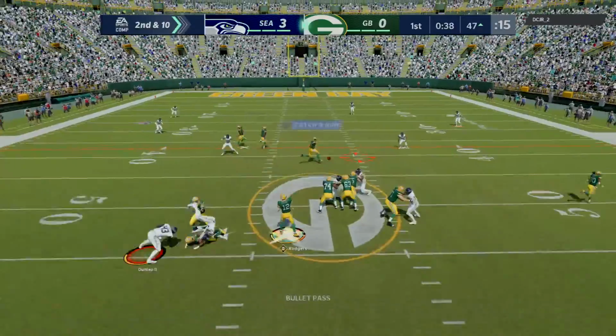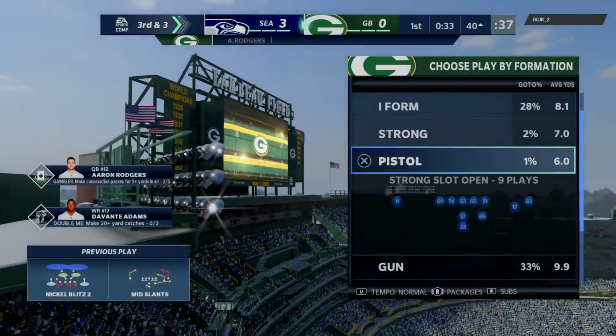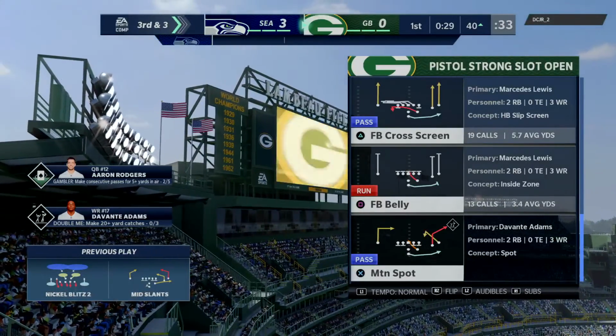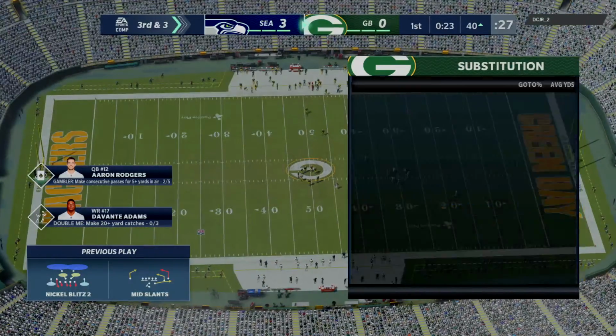Throwing on 2nd down. Rodgers. Man open. That's Marquez Valdez-Scantling. They get 7 out of that, so they're left with a 3rd and 3. I don't think it's a surprise they're throwing the football early. We expected that. They told us they were going to come out firing, but 4 for 4 on the opening drive.